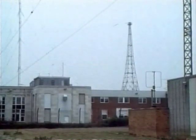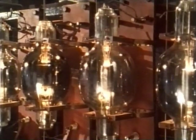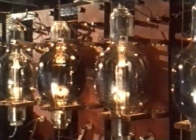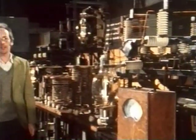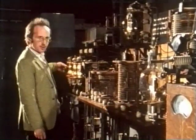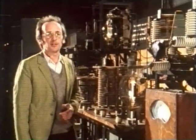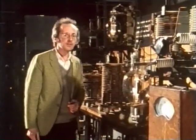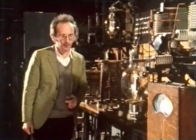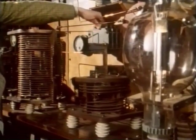This is the BBC transmitter at Brookman's Park, broadcasting medium-wave radio to southeast England. Inside, the engineers have restored the BBC's very first transmitter, built by the Marconi Company in about 1920. This end of it actually creates the radio waves, and this end of it combines them with the sound signal, the amplitude modulation. It's basically a series of giant tuned circuits with the valves, the coils of wire of the inductors, and the overlapping metal plates of the capacitors.